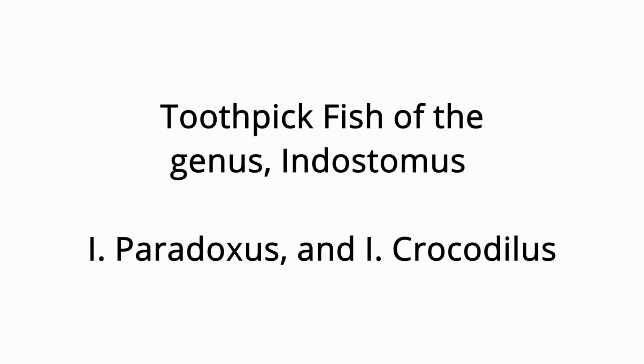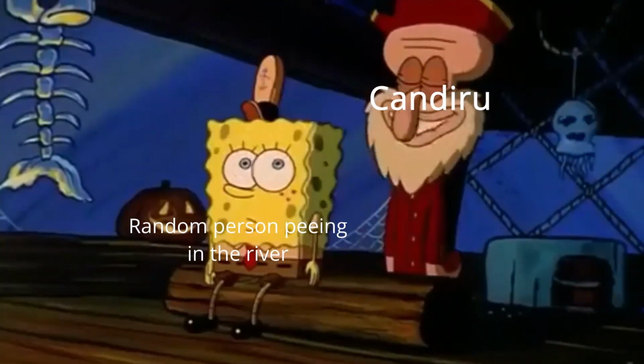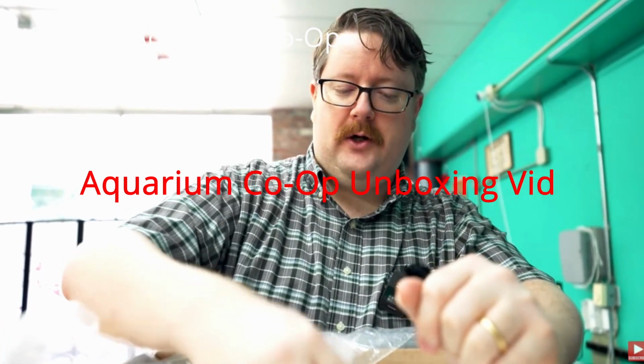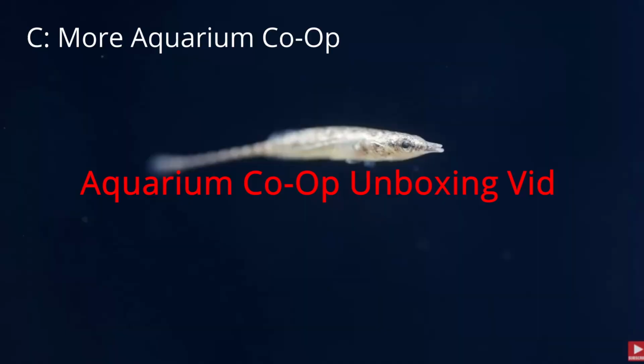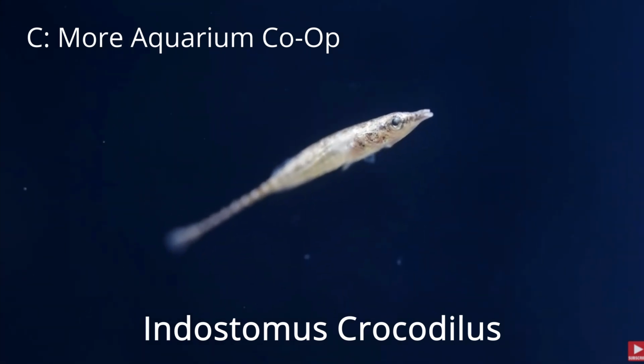Next up on the list, I have two fish, but they are from the same family. These are actually the toothpick fish. And no, they're not the kangaroo fish from the Amazon that are known to... on one of Aquarium Co-op's most recent unboxing video, and this is the Endostomus toothpick fish group. So far I've only seen 2 species, Endostomus crocodilius, or the crocodile toothpick fish, and Endostomus paradoxus, or the paradox toothpick fish, I think is what it goes by as well.